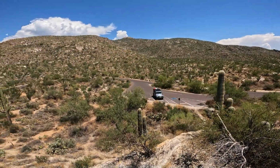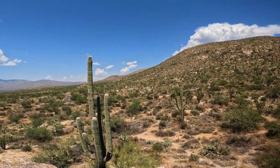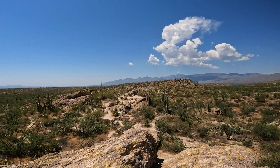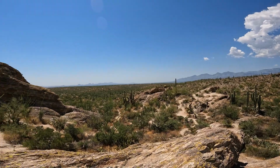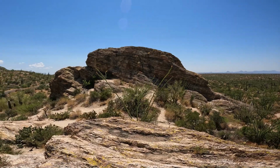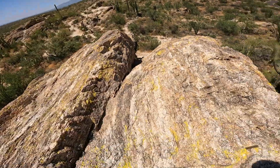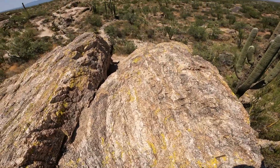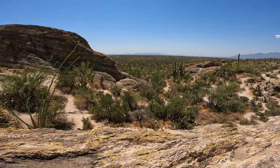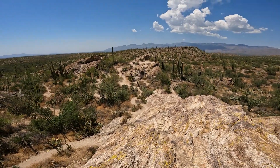I'm going to do a 360 again. It only took me a couple minutes to get up here. Not the brightest in the world to come up here with flip-flops on, but I didn't want to fool with changing my shoes. By the way, the old flip-flops got some pretty good traction coming up this rock. I came up right there.